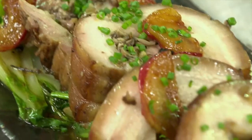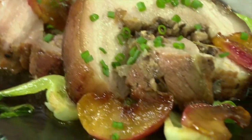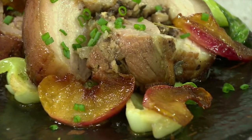All right, so pork roulade, that's what we're calling it today. It's a pork belly that we're gonna stuff. I'm gonna stuff it with some mushroom that we're gonna saute first. And then the condiments for that is gonna be some polenta, which you are gonna do for us. And then we also have some caramelized apples, which you are gonna prepare for us. And then we have some bok choy just to add some greeniness, some freshness.